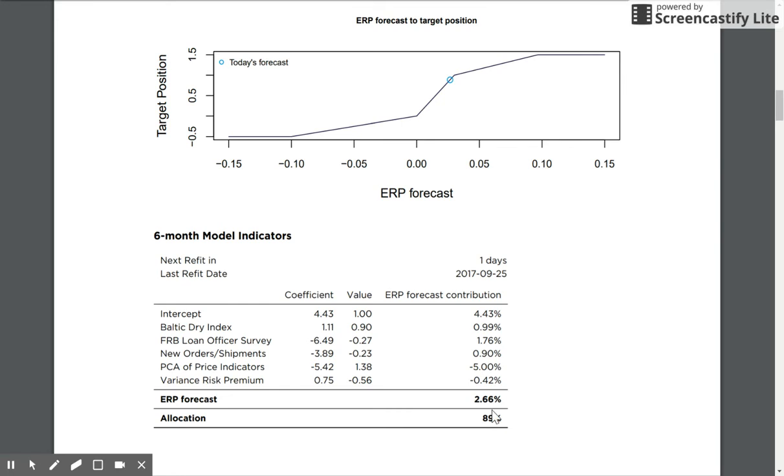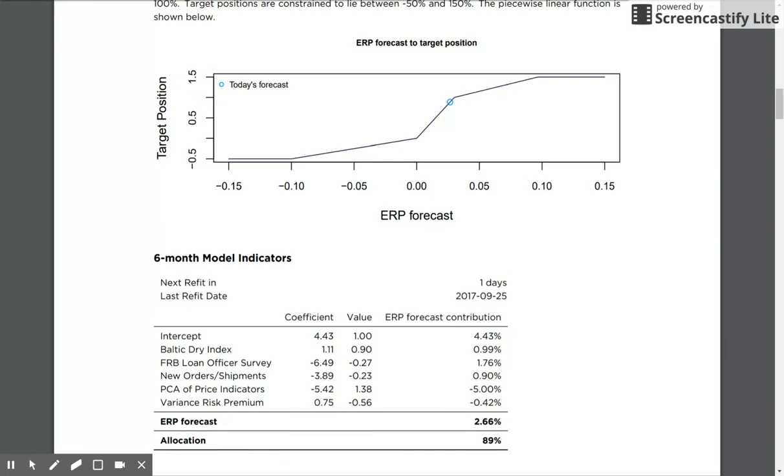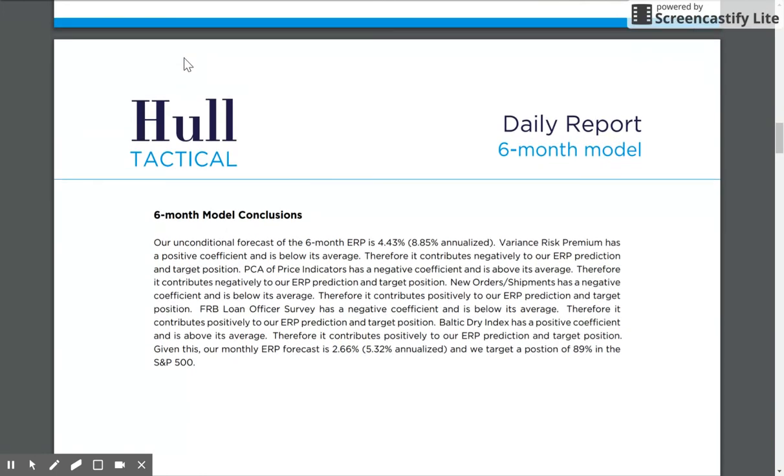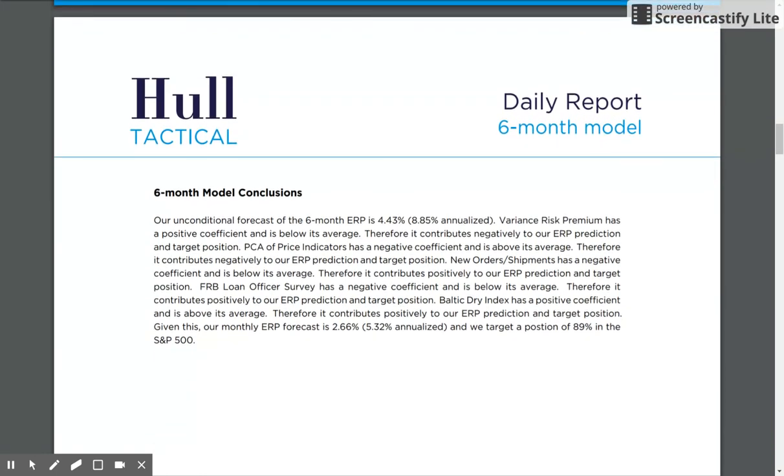The plot above the table shows you exactly how we translate signals into positions. Our possible forecast values are on the x-axis, and the corresponding allocations are on the y-axis. The model conclusion section recaps all the model findings as well.